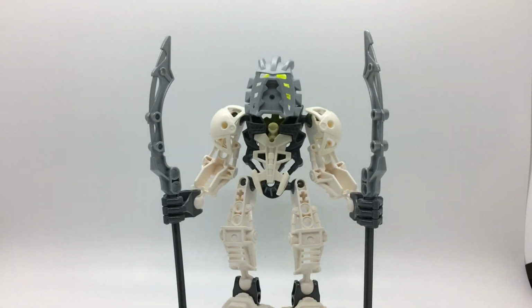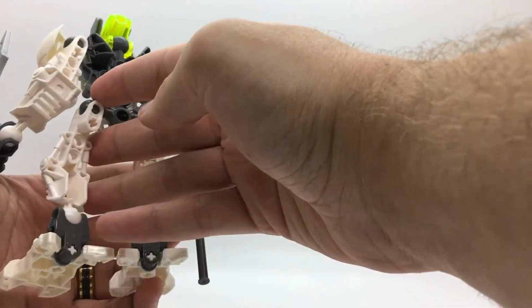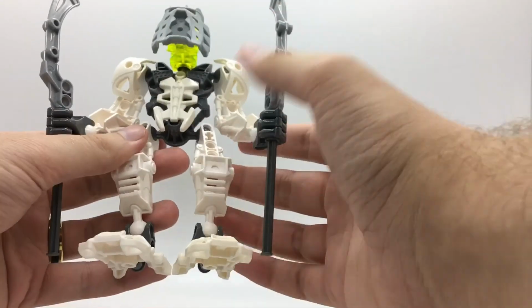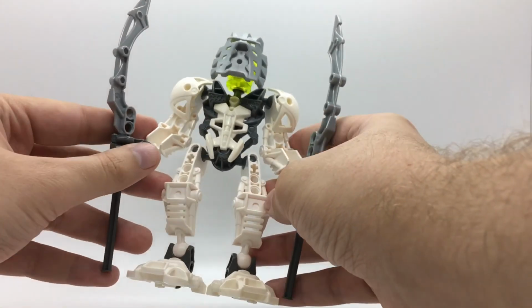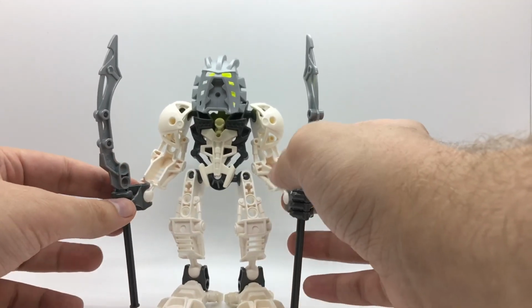But the set itself, I think, is a better representation of what it's trying to be than the Paraka set was with Nektan. I think there's still a little bit that could have been done differently and better that I'll talk about in a minute, but I do want to give a little bit of praise because, honestly, this is not a bad representation. The back's a little plain looking, but it feels substantial just from the use of the arm pieces and the way they did it. He feels like he's got a little bit of bulk to him, which works pretty well in the set's favor.